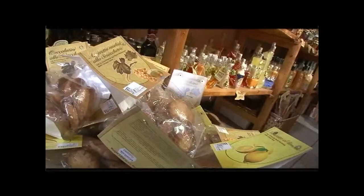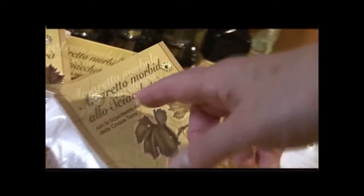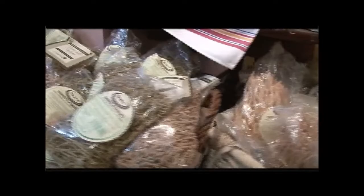What do we got here? Cookies. Amaretti. Soft amaretti. Oh, made with shakatra. Shakatra is a really delicious, sweet dessert wine. Shakatra. It's a dialect word. Look at all these. Yeah, there it is right here, the shakatra. Isn't that nice?